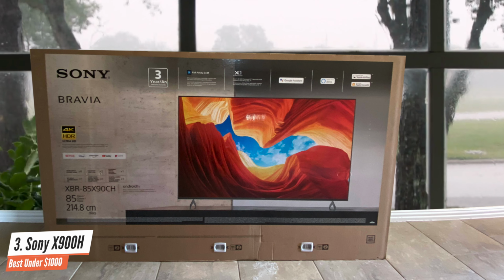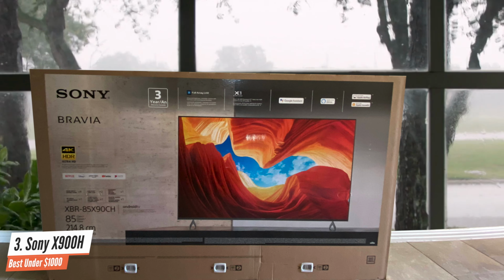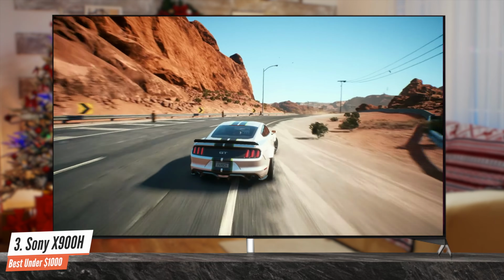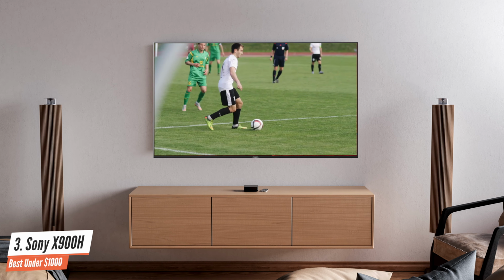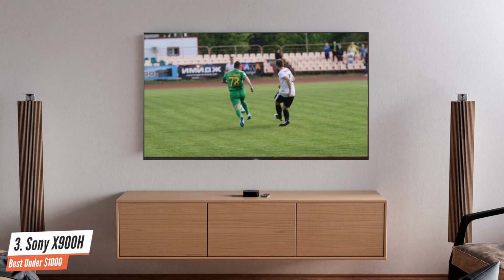With a solid basis of black, the X900H doesn't have to get extremely bright to appear vivid. All but the 55-inch model in the X900H range features Sony's grand-sounding acoustic multi-audio system. In practice, this equates to 20 watts powering 2 full-range drivers and a couple of tweeters positioned near the top of the back of the screen's chassis, one on either side.